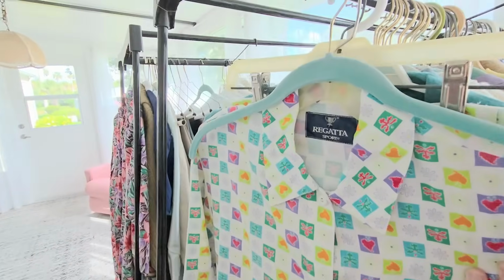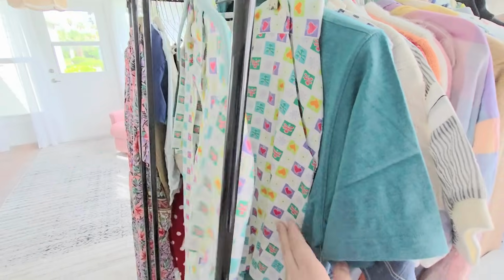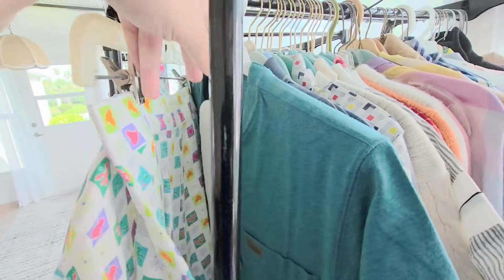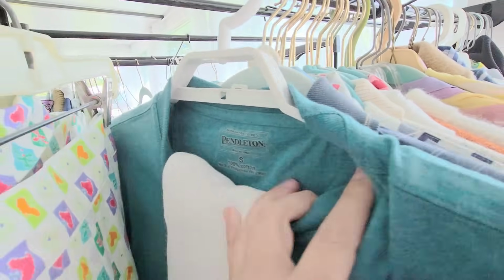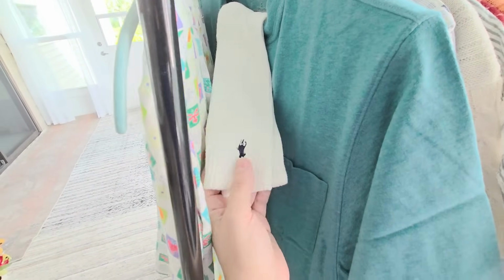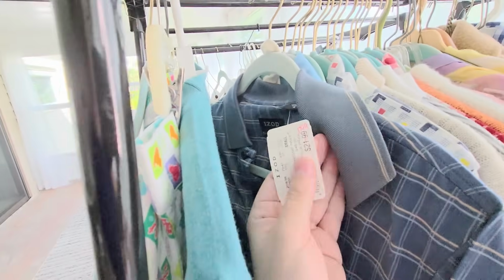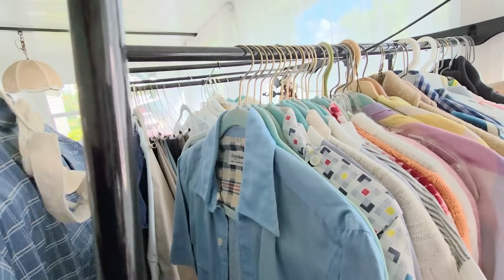I have a two-piece set from Regatta Sport. Ooh, shorts and a shirt. This side's packed. Then a Pendleton top that is new with tags, a t-shirt, a size small. I'm guessing I might just keep that. And a pair of polo socks that look new but had a little stain, I realized. So we might just keep those or donate them. An Izod shirt. These items weren't great, so I'm not sure what to do with those.